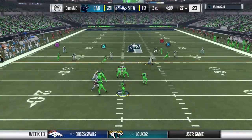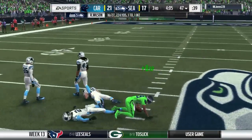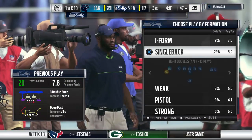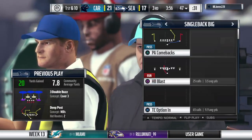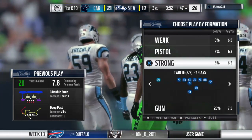On 3rd down, Wilson. He finds his man, Baldwin. It's a gain of 20 and picking up the first. And that's how you throw up a whole heap of yards in a game. You get efforts like that from your receivers. How about him laying out for that catch? Yeah, excellent. Makes the quarterback look a whole lot better.